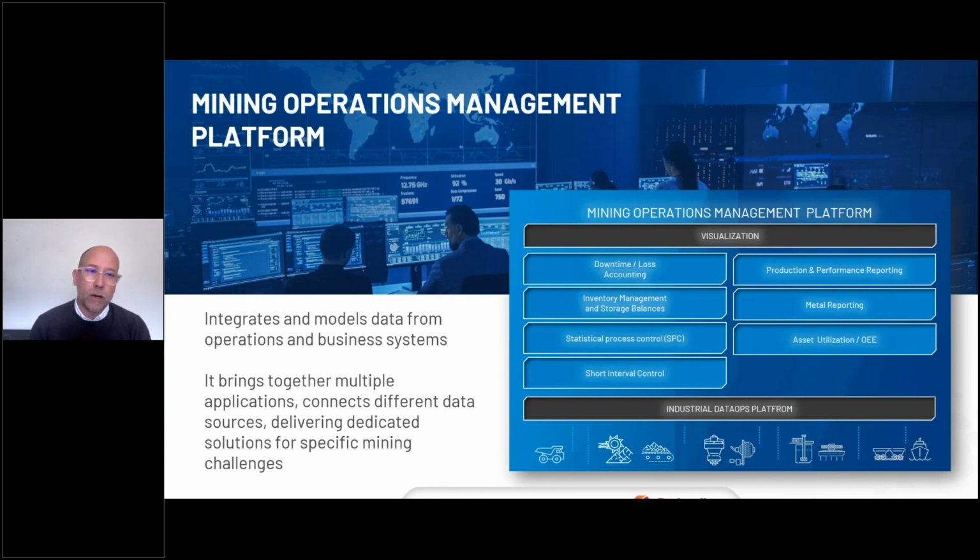And then the very important one that we've certainly seen over the last couple of years is around asset utilization and OEE. It's how do we help mining companies get the most out of that high capital cost assets that they've invested in. But more importantly is using our industrial data ops platform, which I'll discuss a little bit later, is how do we bring all of that information together for a mining company.